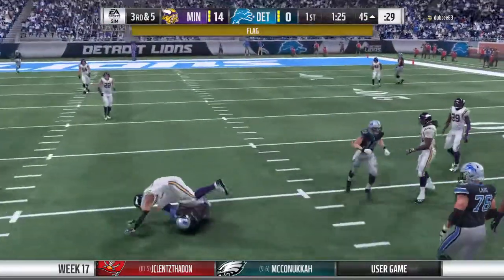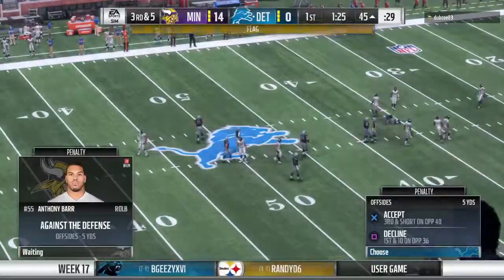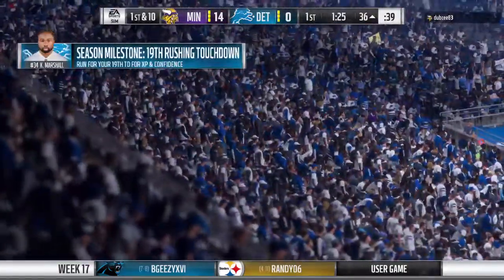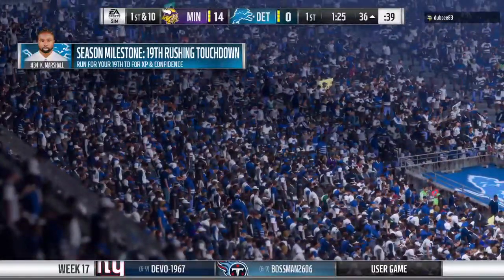And this time he's got the hook up. It's complete. And he's able to get the first before he's taken down at the 36. So offside's the call, and they understandably decline it.